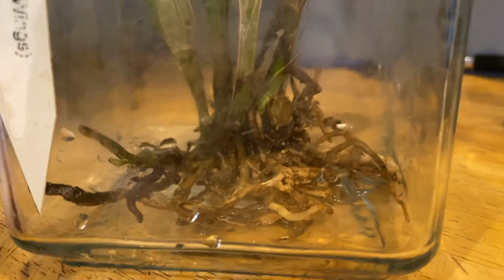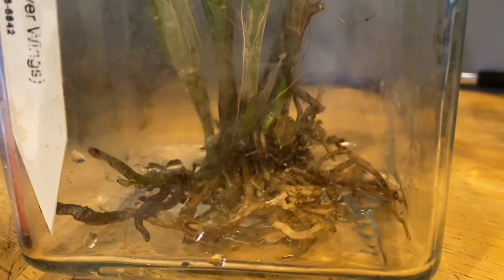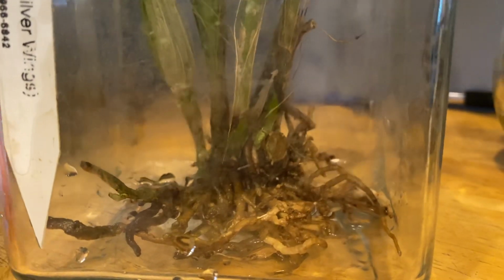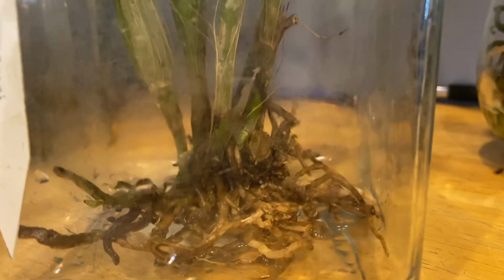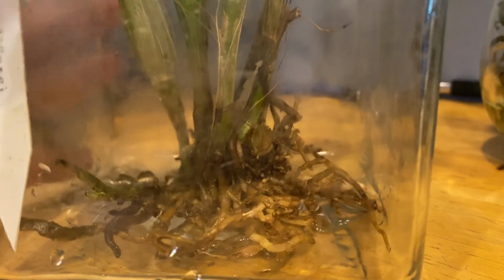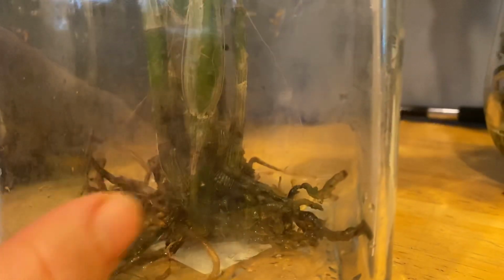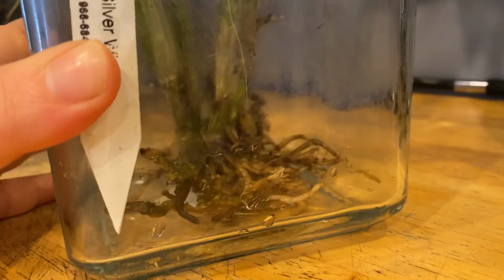And basically, I just dampen her roots and I put her back in her vase. She doesn't really get water. And in a couple of days, I'll check. And if her roots are completely dried out, I'll give her another little dose. But I am worried about the rotting situation. If there's a fungus present and I keep her damp, it's just going to make the fungus go crazy. So I'm keeping my eye on her.